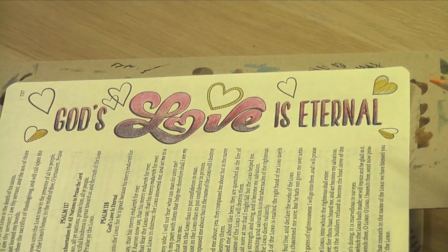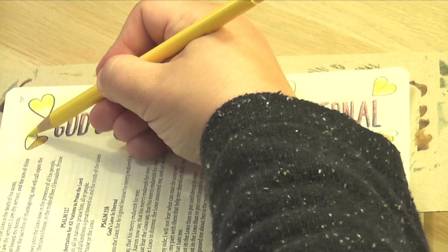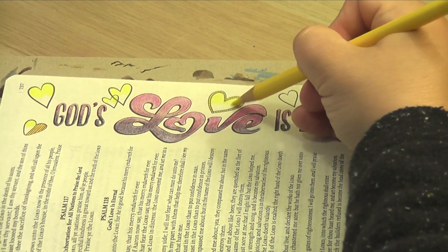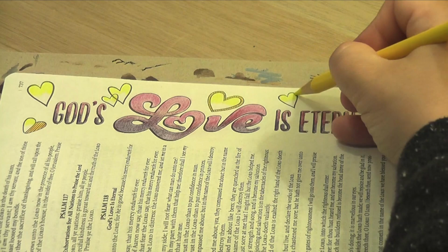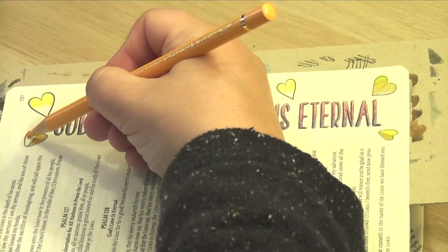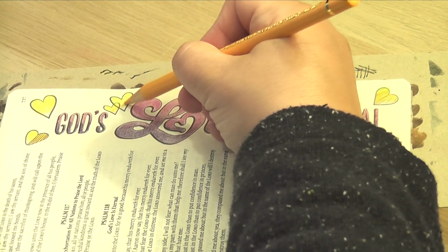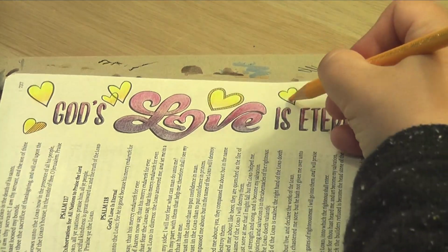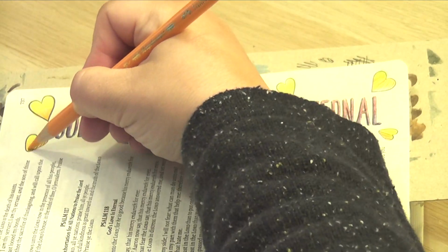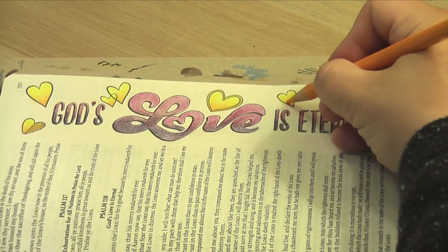And so what I'm doing here is just creating a really fun page for your eyes to look at. So instead of doing each and every heart a different color, which I could have done, I'm choosing to pick out the objects that are the same, like these hearts, and color them all the same color. So I'm doing yellow on the top, kind of a yellowish orange in the middle, and then an oranger yellow at the bottom of each one of these shapes. And this is just going to make the page really visually appealing. You don't have to follow that rule at all, of course, but it's something I like to do.